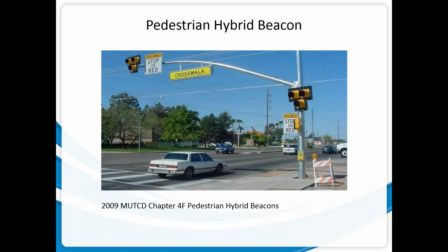Okay, the second countermeasure, the pedestrian hybrid beacon. This one many of you have used or are familiar with. Essentially, in the 2009 MUTCD, it has some similarities to a standard traffic signal with some differences. The signal heads themselves, you see the 2 heads at the top, one at the bottom, overhead and on the right side, are blank when no pedestrians are around.